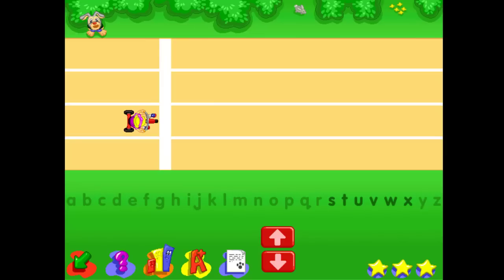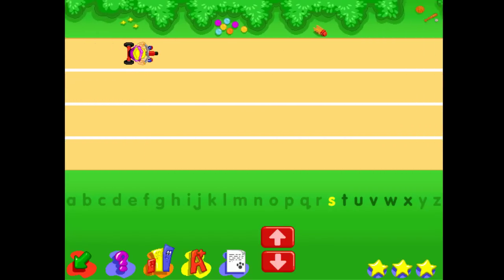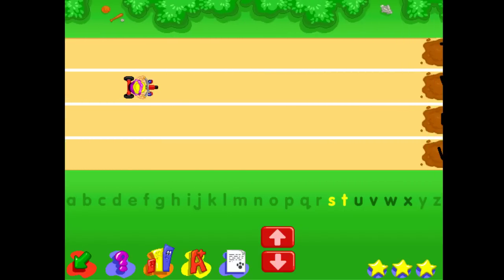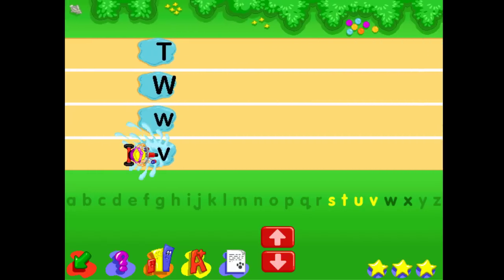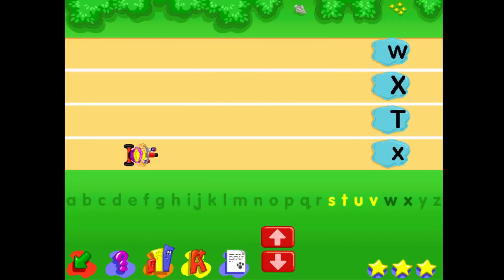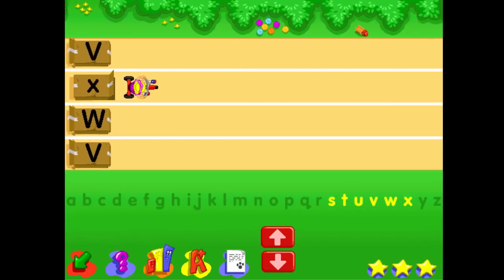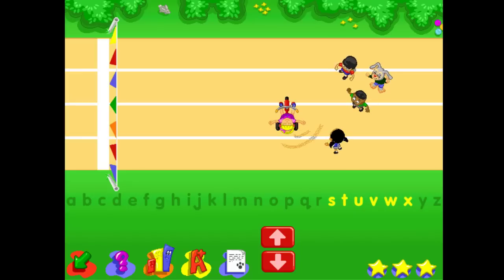Let's practice our ABCs. Race through the letters of the alphabet, starting with the letter S. Ready, set, go! S. T. U. V. W. X. Hey, you really know your alphabet. Nice driving with the tricycle. That was a star performance.